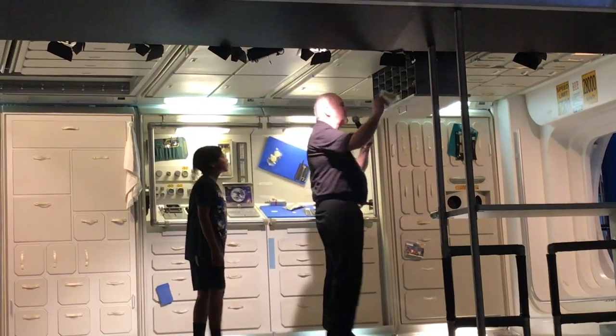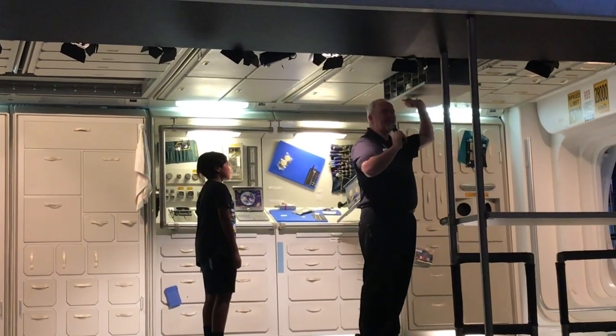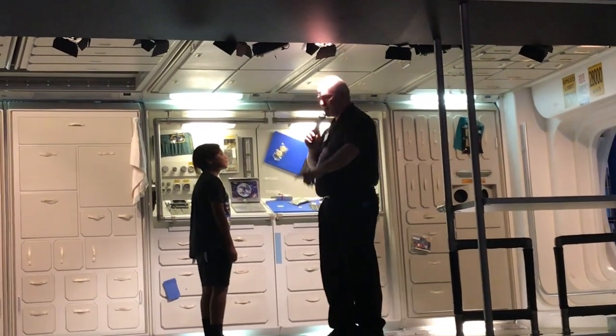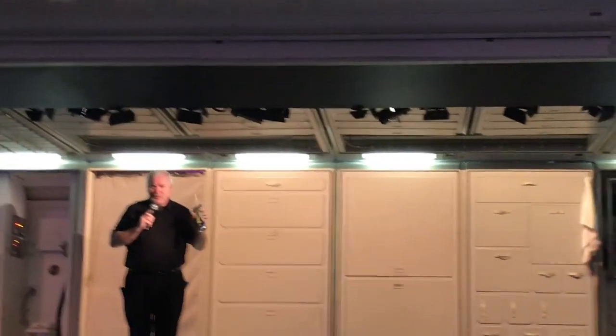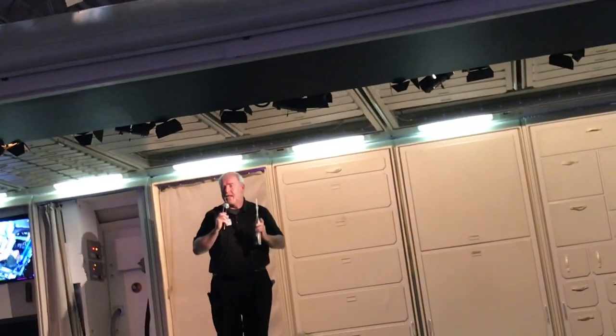But the station is more than a place to live. It's also a space laboratory where we conduct all kinds of research that cannot be done down there in Earth's gravity. Now here on Earth, gravity keeps this tasty beverage inside. But if we were to take gravity away, let's see what will happen.